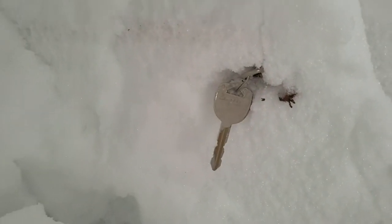As I'm digging through here, look what shows up in the snow. My freaking missing truck keys from months ago. Good thing I decided to build this. Well, I guess I would have got them in the spring, but probably rusty as hell. What a good find.